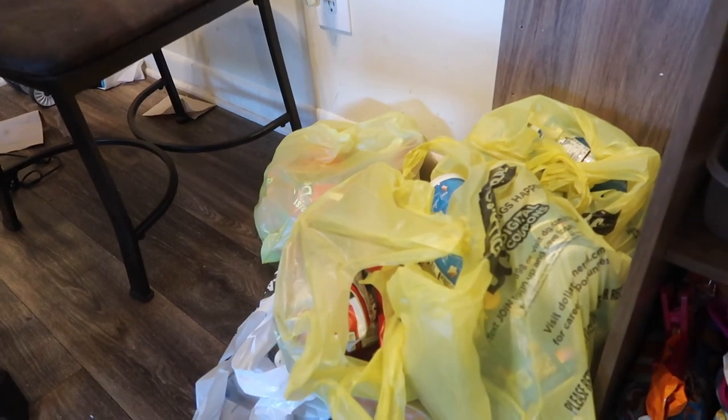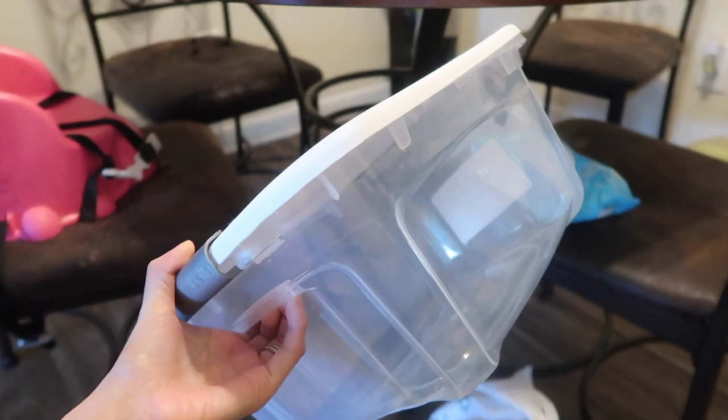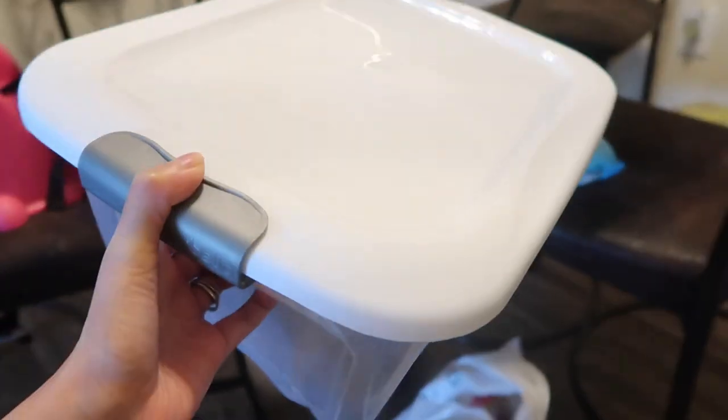Okay, and then some like his pops and everything. I also have these bags of microwavable ravioli because William loves those. And then this bin right here, John got for me to store all of my rice. So this is where I'm gonna be putting all my rice.